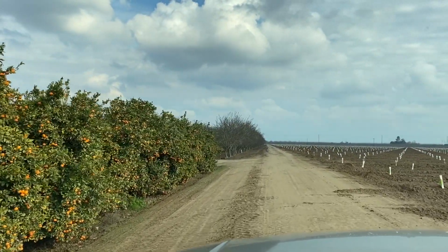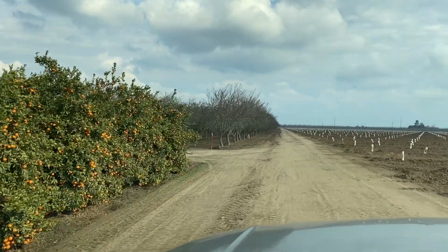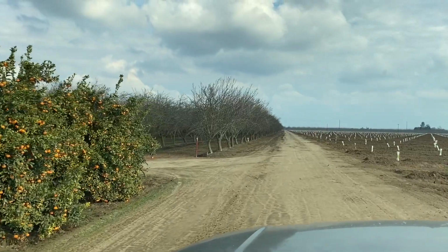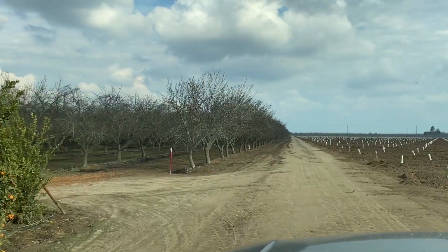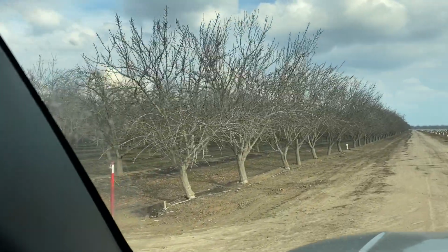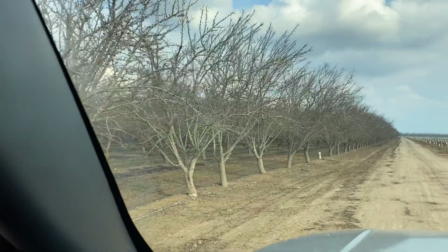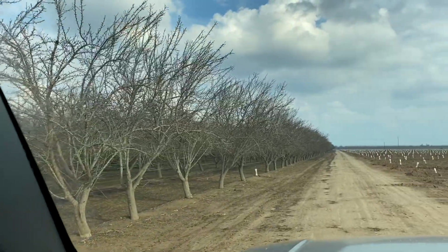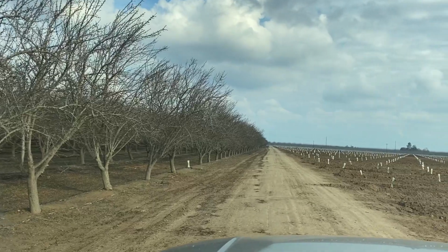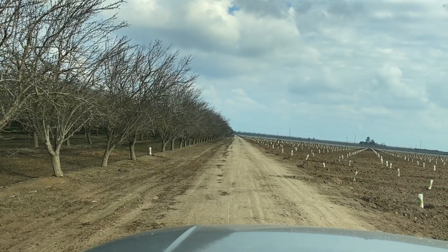And then you're starting to see a big mature almond tree on the left. Those are mature almond trees. So they already started planting almond trees. They planted about 12 years ago. How long does it usually take for an almond tree? The tree you can keep up to 20 years. Now, how long does it take to grow an almond tree?